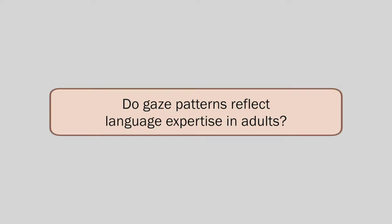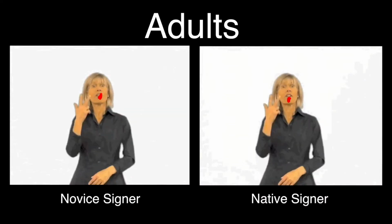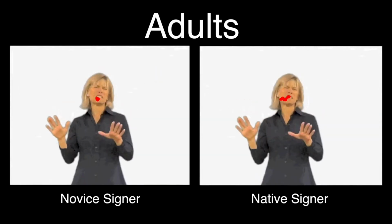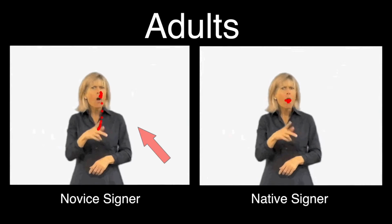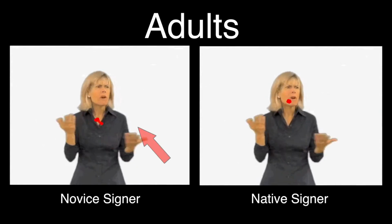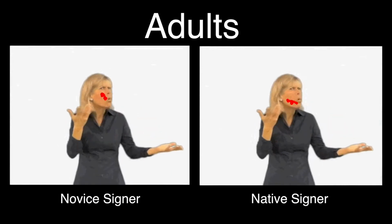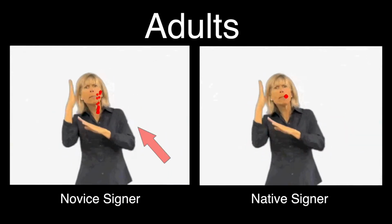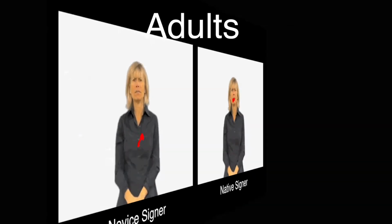We also studied how adults watch sign language by showing them videos of narratives and recording their eye gaze. We see a really big difference in how novice signers and highly fluent signers watch these stories for the purpose of comprehension. Novice signers dart their eyes up and down quite a lot more than fluent signers, who seem to have a high focus on the lower part of the face.